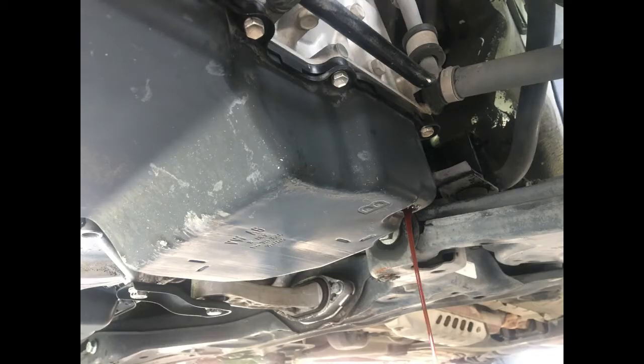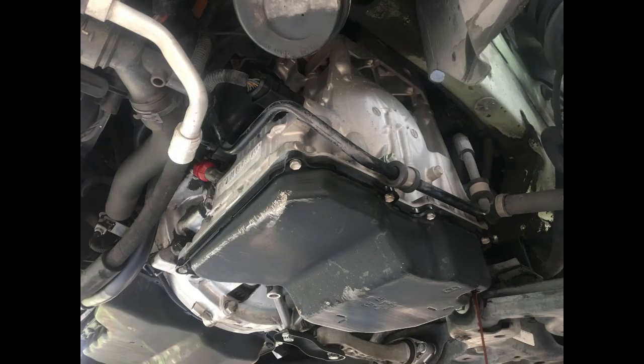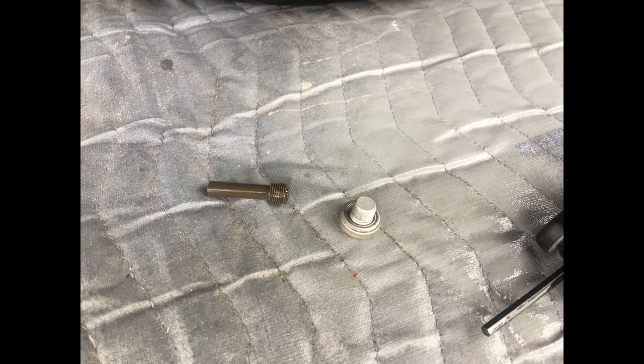I emptied the transmission fluid by removing the drain plug. Then I removed the riser, which is a tube that goes behind the drain plug for the fluid level. I used a 5mm Allen wrench to unscrew it. This will cause most of the oil in the transmission oil pan to be drained. Next, I removed the oil pan.